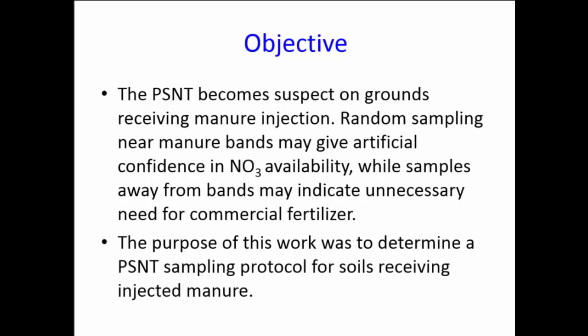One of the problems with this PSNT test and injected manure, with the banded concentrations of nitrogen that we have, is that it becomes suspect on ground receiving manure. You could go out, put the probe in the soil, take random cores, and end up hitting the band several times in a row and get an artificially high, non-representative number. Or you could miss the band and be right in the clean soil and get a low number and pay for fertilizer that you don't really need. So the purpose of this work was to determine a PSNT sampling protocol for soils receiving injected manure.